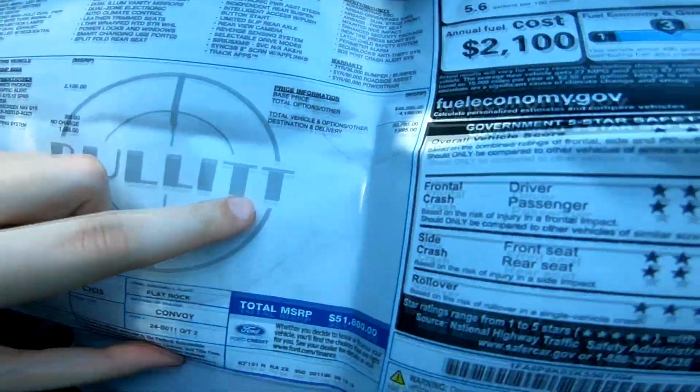And this all, with the destination and so on, leads to that amount. I believe I paid something like 45 or 46 for it, so they were about $5,000 under MSRP, which to me, I think that's a pretty good deal for a car that right now has 122 miles, and that includes a drive from Tampa to Orlando. I would take that. That's really good.